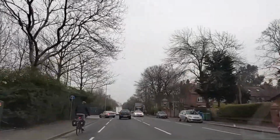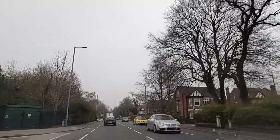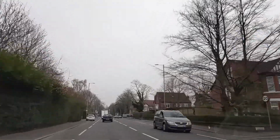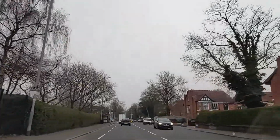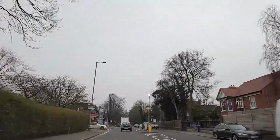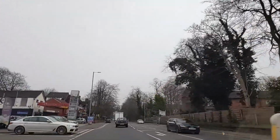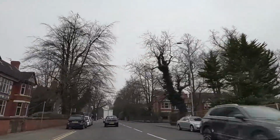Keep an eye on the cyclists. If you don't have any space, do not overtake the cyclists. If it's safe, you can go around them. The speed on this road is 30 miles an hour now. Be very careful on this road, it's really busy. Cars are coming from left and right, and people are crossing, so keep an eye on everyone when you drive around here.